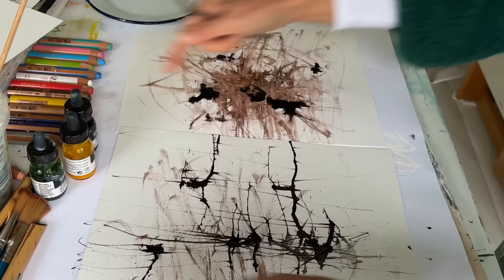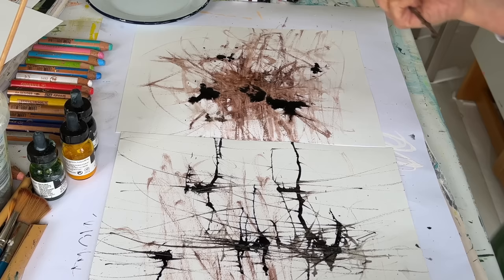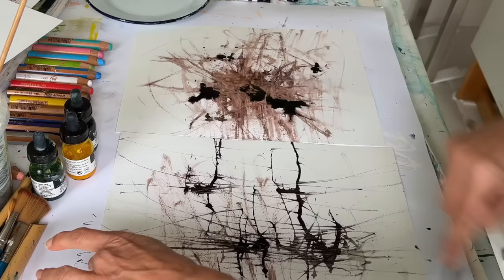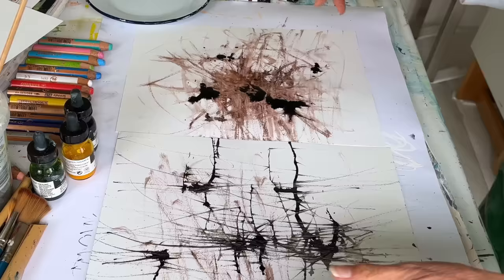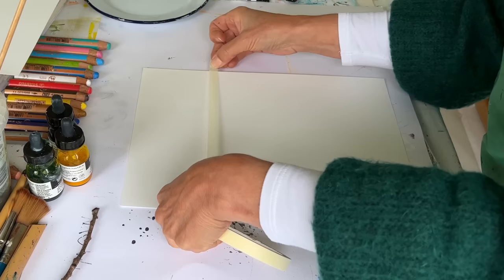I could tape my paper down. That would be a good idea. You can mask up. I'm often asked who I watch on YouTube. Louise Fletcher. I bet loads of you follow Louise Fletcher. She's lovely, fantastic, beautiful art. I've seen her mask up. So you would take one sheet. Let's do it now. I'll move those. So if I take a sheet, how big do I want it? Think about how big you want the piece to be.